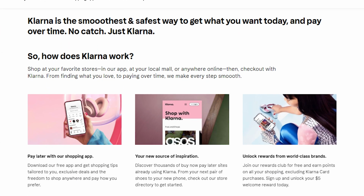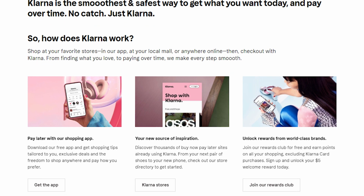So you just want to make sure that you communicate with your customers that fulfillment might take a little bit longer. Or you can use buy now, pay later options like Klarna, and you can set that up on your Printful account if it's available in your country.